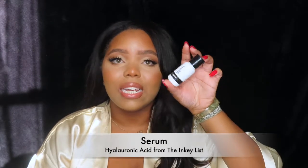I've been using hyaluronic acid as well. I'm just going to fill this in really quick because I feel like every brand makes hyaluronic acid. The one I've been using most recently is from The Inkey List. I like it. It hasn't worried my skin. I know this bottle, not me having product under my nose, it's disgusting.